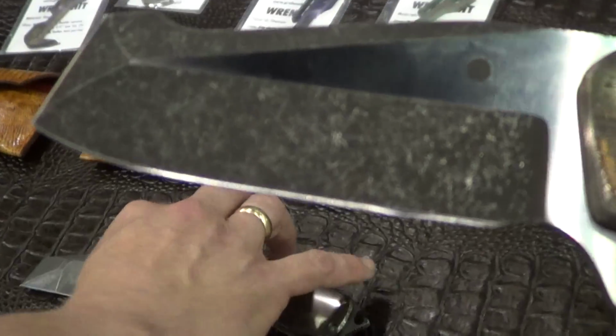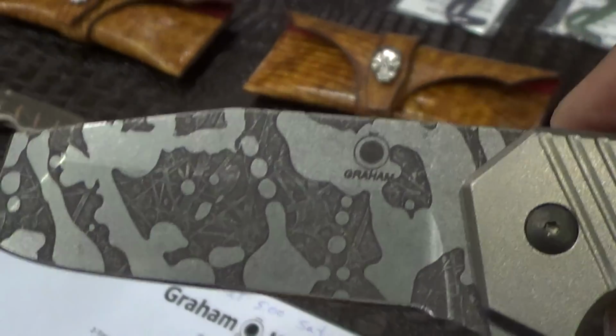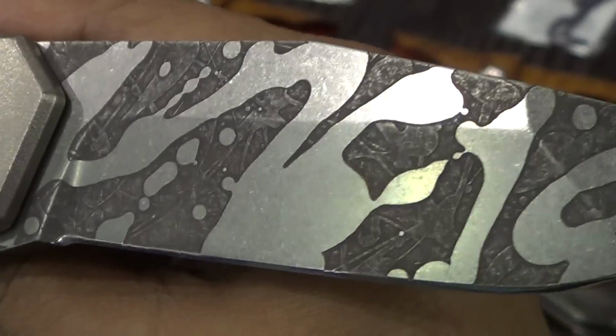I like this dark stonewash on this plate. This is a unique finish on this board. It's got circles in there. That is very unique looking, like a splatter.